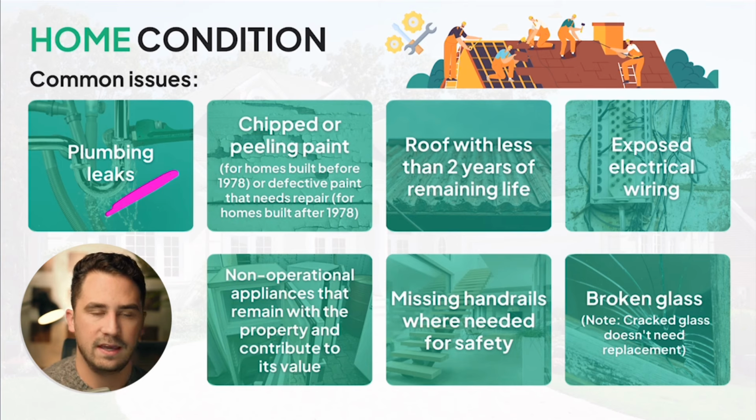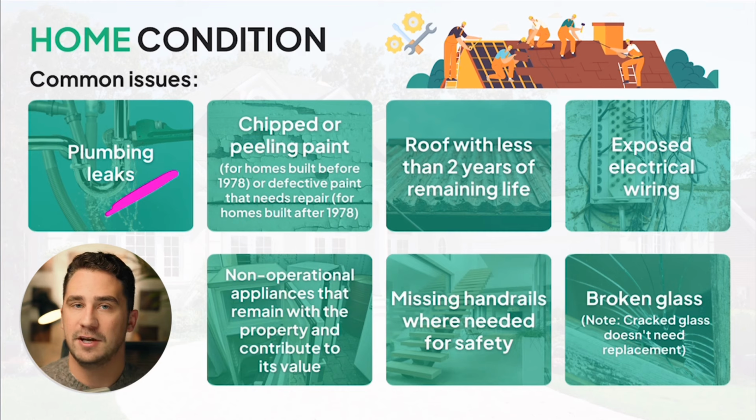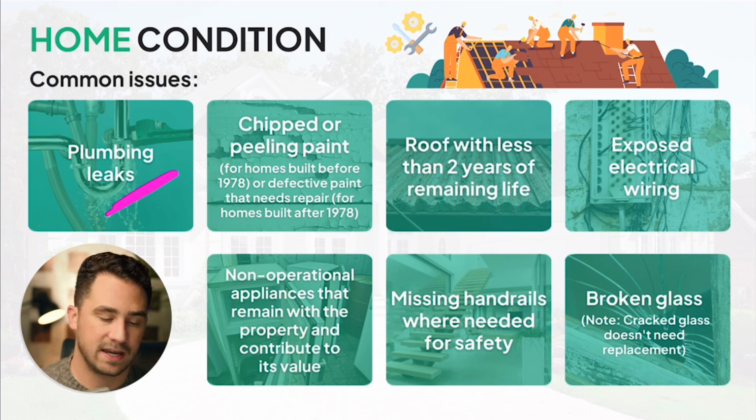Okay, so one is any active plumbing leaks. If there's general plumbing leaks, anything outside of a tiny little drip, FHA is going to want that to be fixed. So think about evidence of leaks. If you see any water staining or things like that, the FHA appraiser is going to want to find what the main issue is so that that can be fixed.